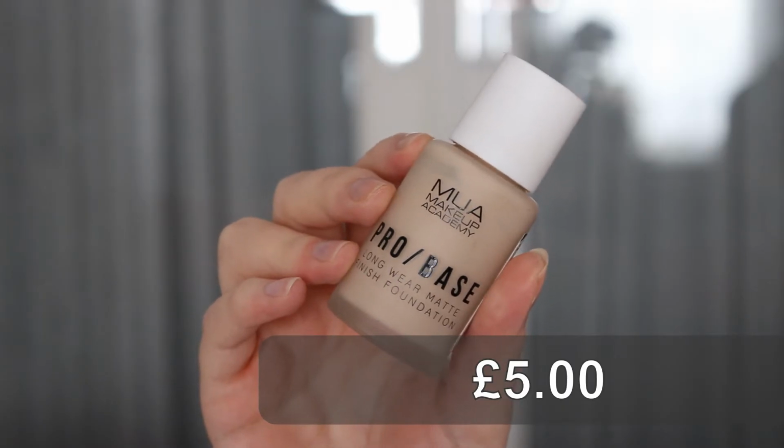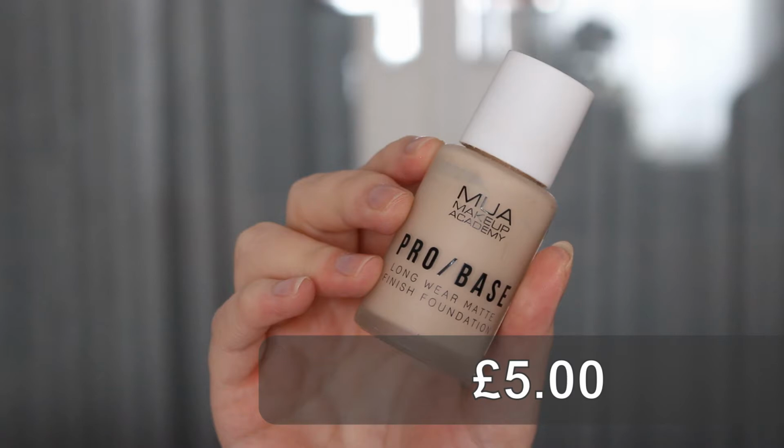For foundation, this isn't a surprise to anyone. My favourite foundation pretty much anyway, but it just so happens to be under £5, is the MUA Pro Base Long Wear Matte Finish Foundation. I have the shade 102. I just think this is a really good foundation. It comes on a spatula and every time I use it I have to state that that is a really good thing because it allows you to choose how much you use. I think it's really good.